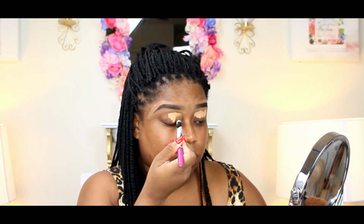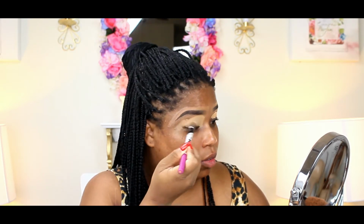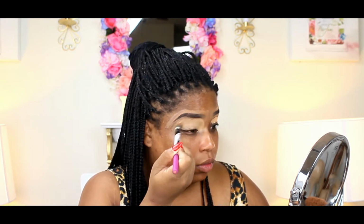Okay, so now that I'm finished with my eyelids, I'm going to go in and clean up my lids and conceal them with the Tarte Shape Tape Concealer and just blend it out.